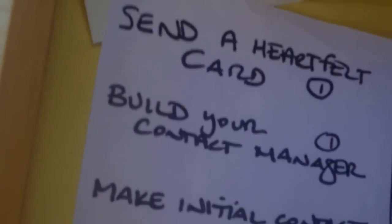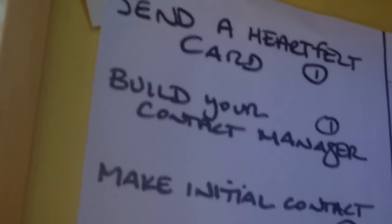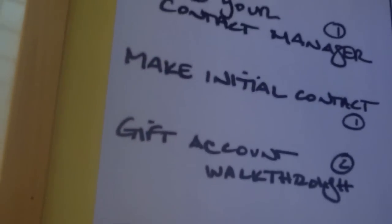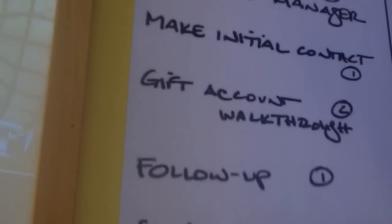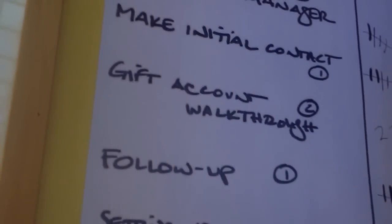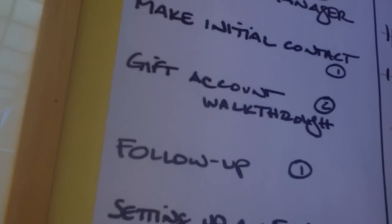Sending a heartfelt card is 1 point. If I do more than one card, anything that's 1 point, I just get 1 point per day. Building my contact manager, in other words, putting a new person in my Send Out Cards contact manager, that's 1 point. Making an initial contact, that's 1 point. Gift account walkthrough is 2 points. Since it's 2 points, if I do 2 of them, I get 4 points. So anything that's more than 1 point, I get as many of them a day as I have done.